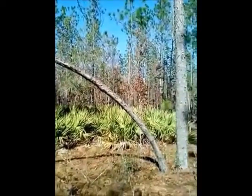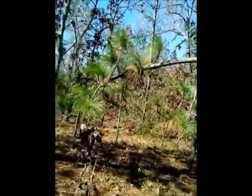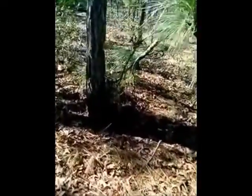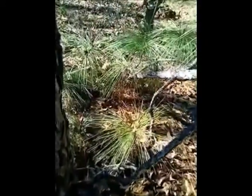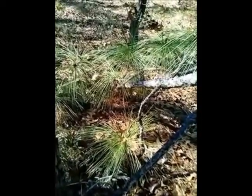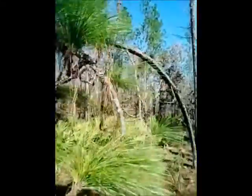Now that's a pretty good sized pine tree. And it's bent all the way over and it's stuck into the ground right there. It's almost like I could pull it out of the ground and it'd straighten itself back up. Except I think it's been bent long enough, it's probably taken that shape. That's a good sized tree.